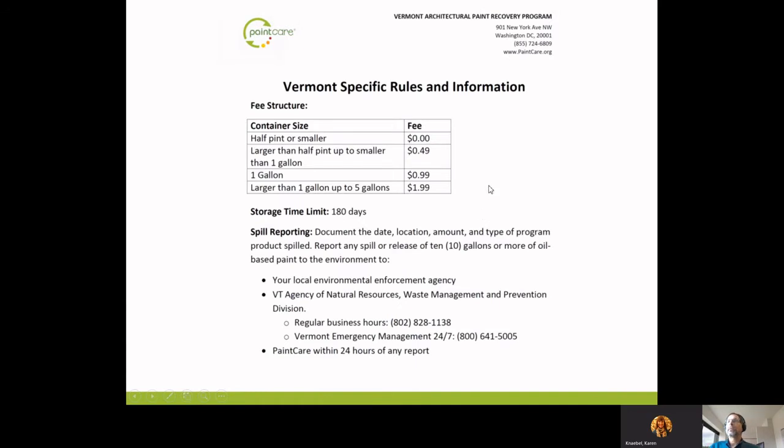On the back side of that page, we have some Vermont specific rules and information. It talks about the fees. Fees are a little bit different state to state. We've got a storage time limit of 180 days. We've got some spill reporting information, including the environmental numbers to call, the Vermont Emergency Management numbers. And please let us know if there's ever a spill.